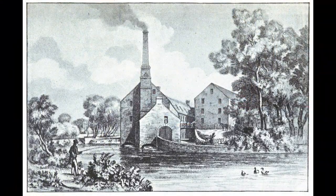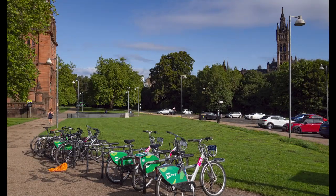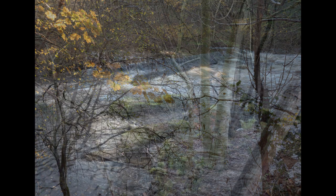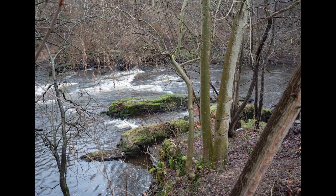There was a Clayslaps Mill, not far away on the River Kelvin, where the car park at the back of the museum and art gallery is now. You can still see a weir and bits of water channels at the side of the river belonging to it. The mill was there from 1560 to the 1870s, during which it was used for several different things and went through a few name changes.